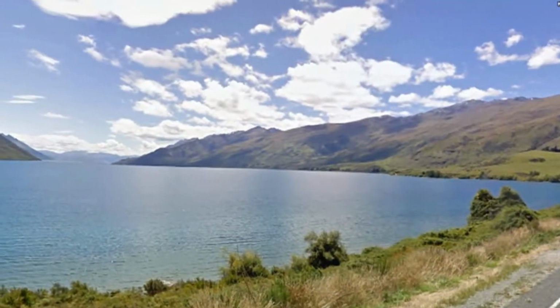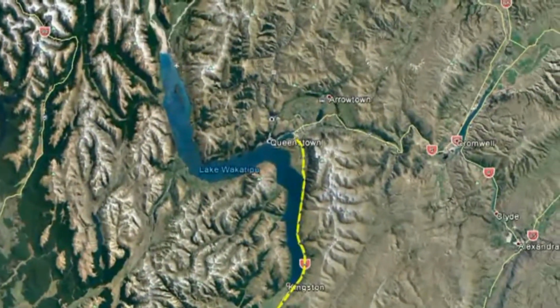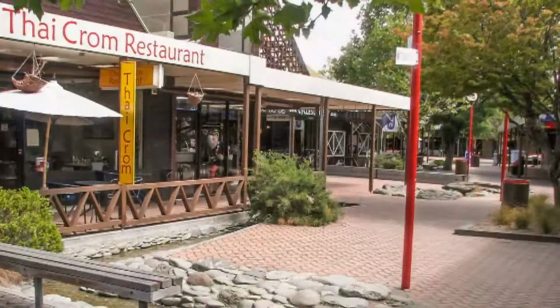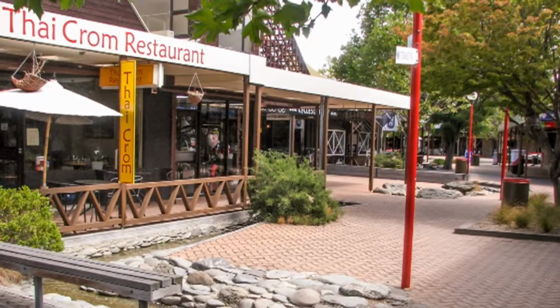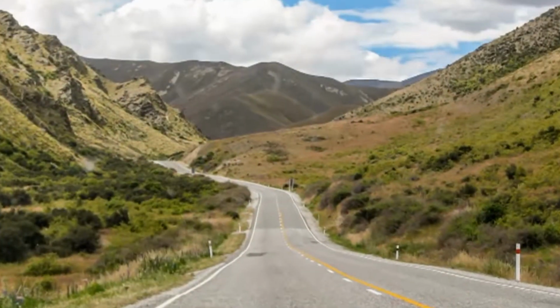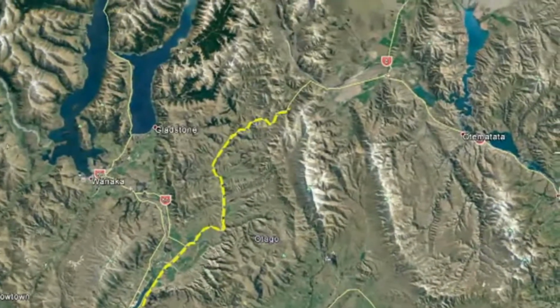The road along the side of Lake Wakatipu is quite winding, but it is very pleasant all the way up to Queenstown. This time we took the main road northwards, stopping briefly at a motel in Cromwell where we found an excellent restaurant for the evening. The next morning we continued the long drive up through central Otago.